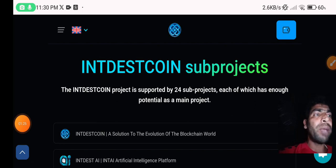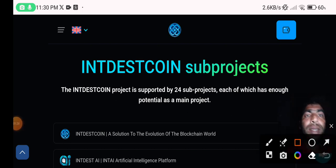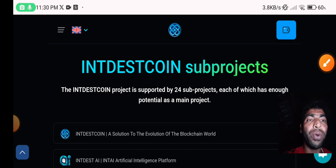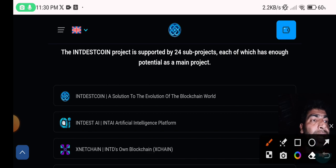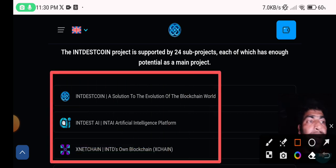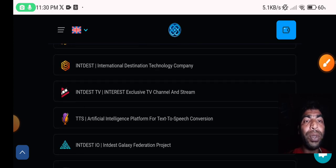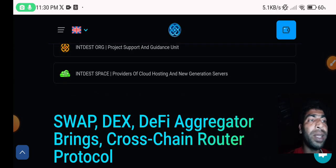Viewers, so why buy this coin? You can see our project's main details easily: INTDESTCOIN is the main project, and the INTDEST project has a sub project, INTDEST 24, and a search project, which has enough potential. You can see our sub project INTDEST 24, and if you scroll down, it is our 24 project. So viewers, you must buy our coin.